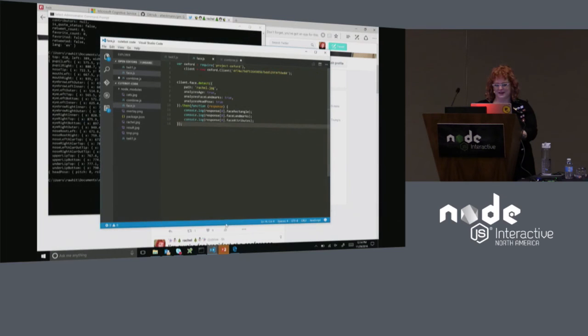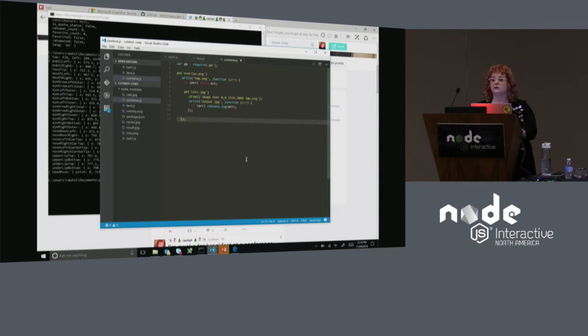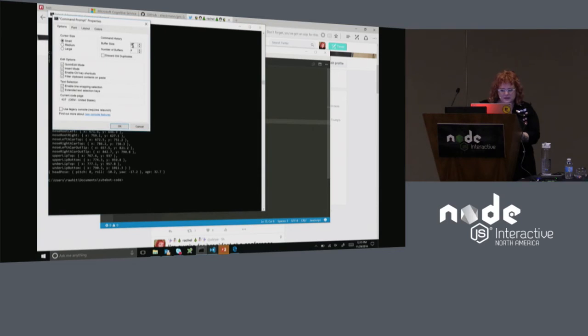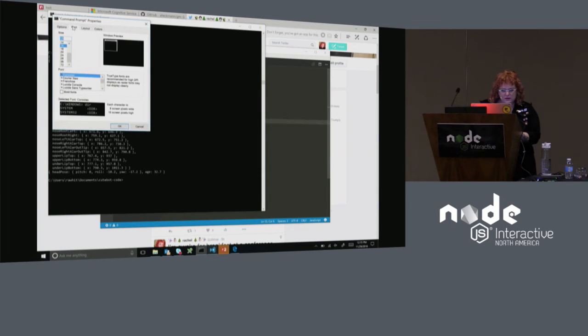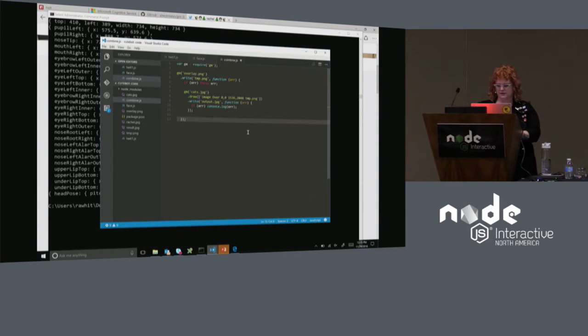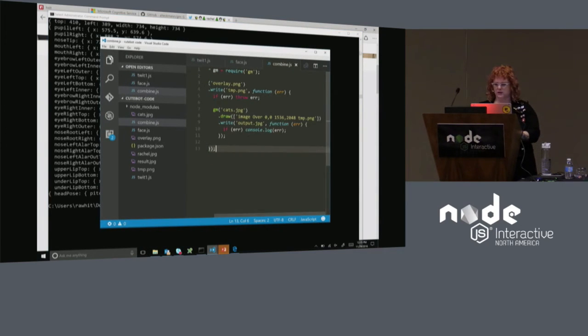And then the last one that I'm going to show you is combined. Sorry, what? Oh, yeah, I'm sorry. Wait, can I not? I don't think I can. There we go. Cursor size font. That's big. Is that good? Yay! So yeah, it returns all these properties. It even tells you if your face is tilted or not. And then I'll increase this too.